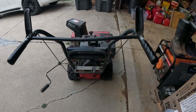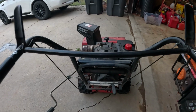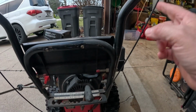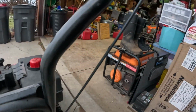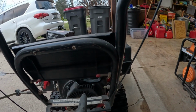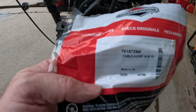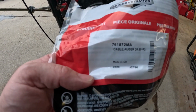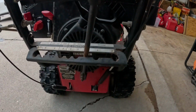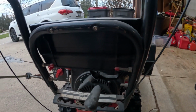So today is a new day, and last snow season when I was using this snowblower, this cable broke. It broke right up here, so I needed to get a new cable, so I went on Amazon and I got a new cable. Here's the part number. You can see it, 761872MA cable auger. I installed it. I just wanted to make sure it fits before I would do the video.